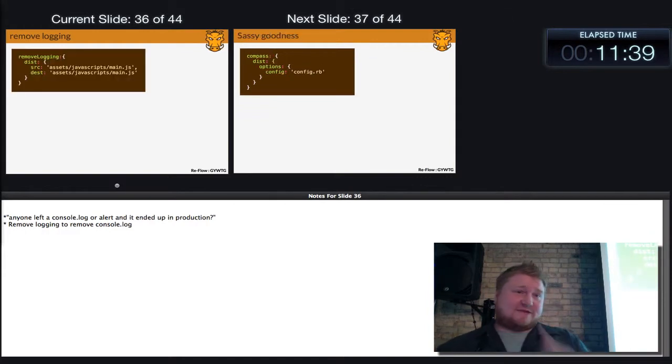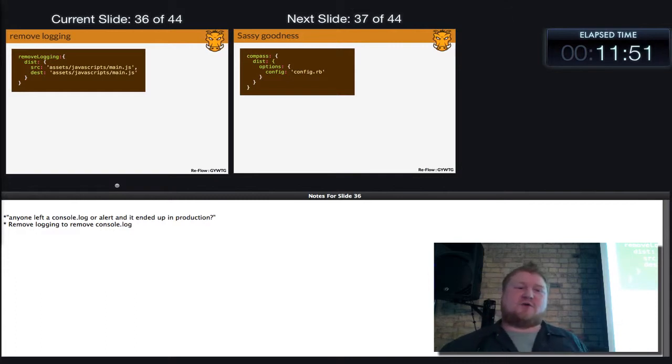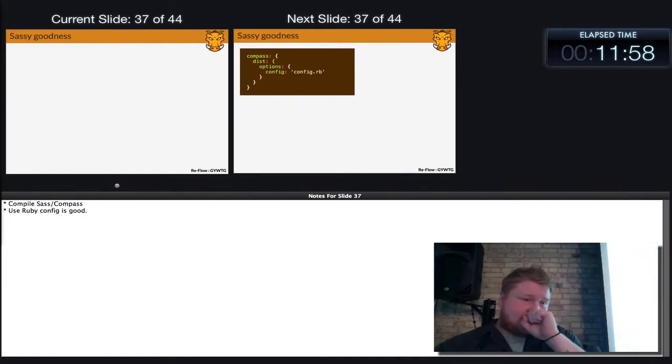Anyone accidentally left a console.log or an alert in production code? Yeah. So there's a really cool plugin that's just become part of my basic Grunt boilerplate. Let's just remove logging, just go through each file, remove all the console.logs, and anything that looks like an alert that shouldn't be there. It's pretty handy.